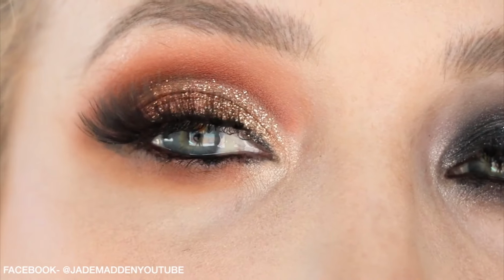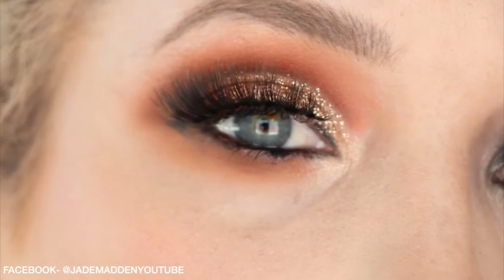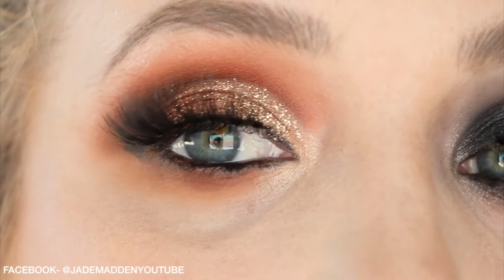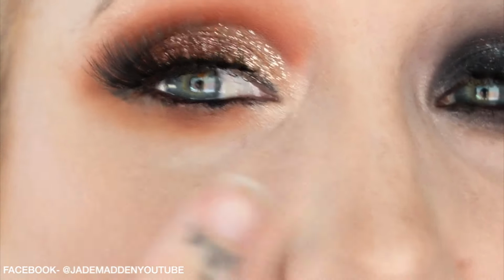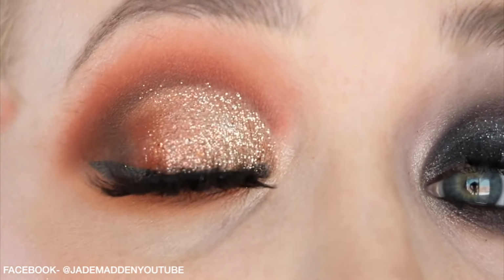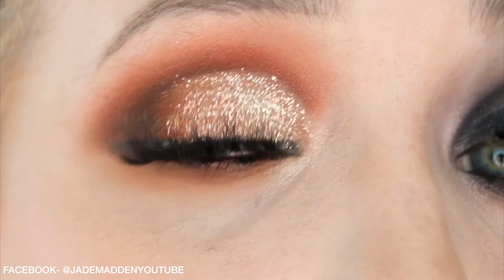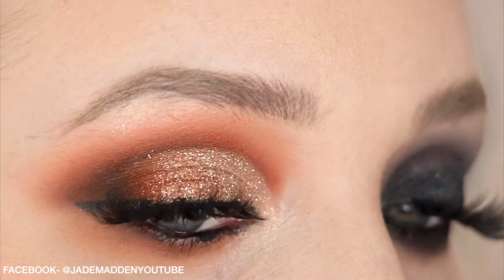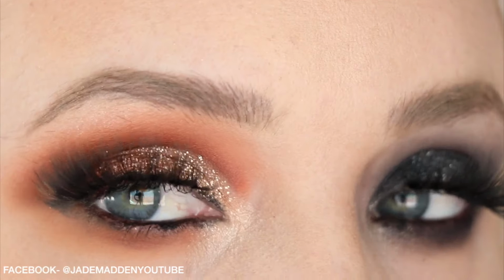It may do it if you are really focused on the inner portion of your crease, but as I've done it, it's not transferring, which is really good, and I haven't noticed any kind of fallout or anything like that, so that is really good. It seems to have stayed quite crisply in there, and again, I think it is absolutely stunning, beautiful.